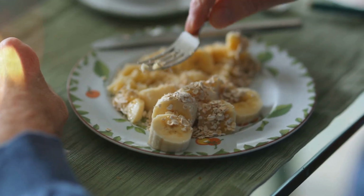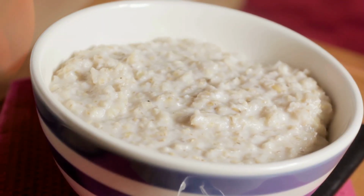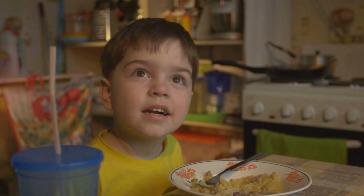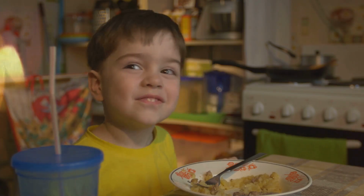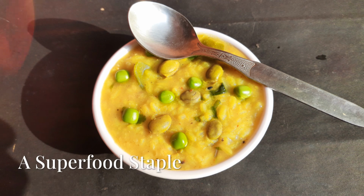While the oats are cooking, mash 1 ripe banana until smooth. Once the porridge is ready, stir in the mashed banana until well combined. You can adjust the consistency by adding more water or milk if needed. And there you have it, a wholesome and naturally sweet breakfast that will fuel those little bodies for a day of adventures. Enjoy!